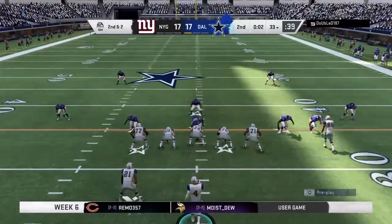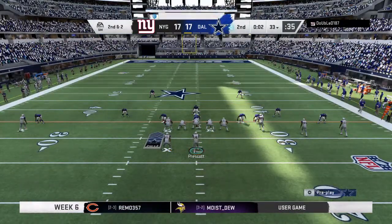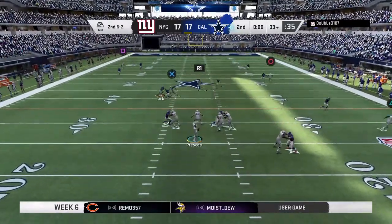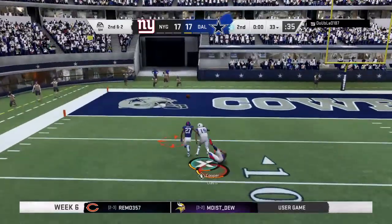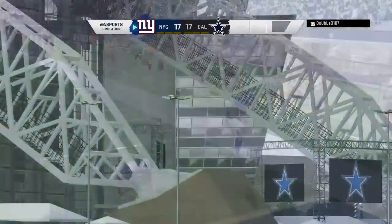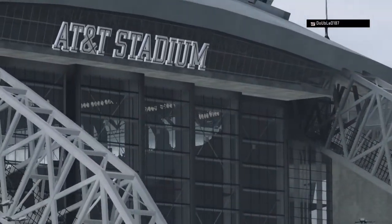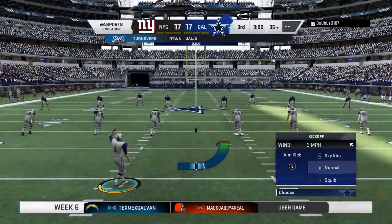Here's a 2nd and 2 now from the 33. Big series right here. We got to step it up. Final play of the half. Prescott looking deep in the direction of Cooper. But when this ball's tipped and intercepted. Picked off inside the 5. And a big turnover there as his guys will get the football back. So thanks to the late field goal, we are all tied up heading to intermission.